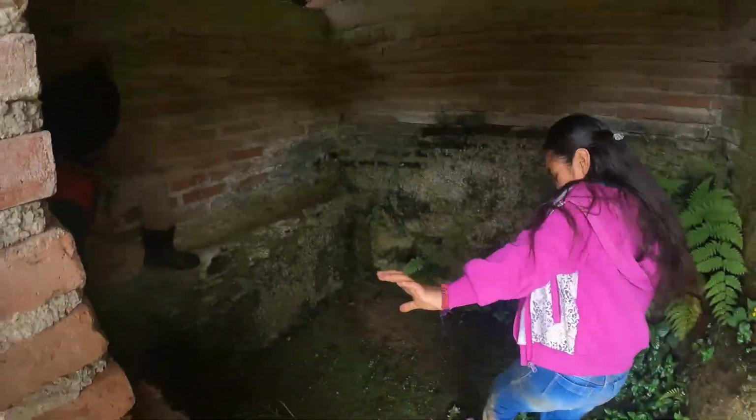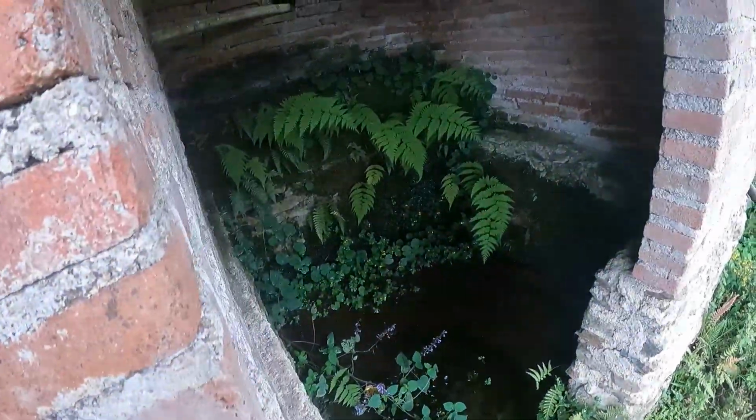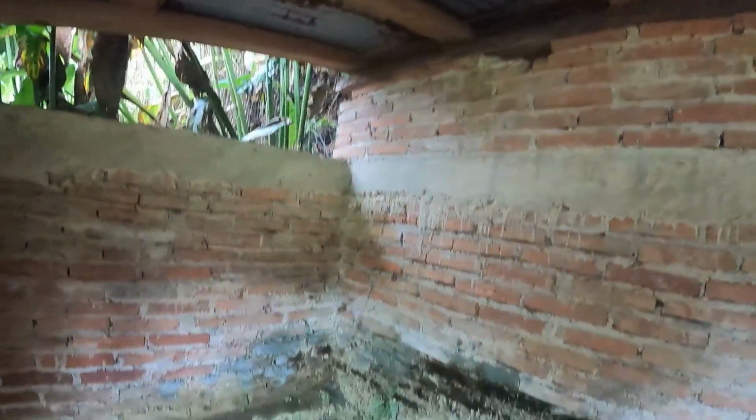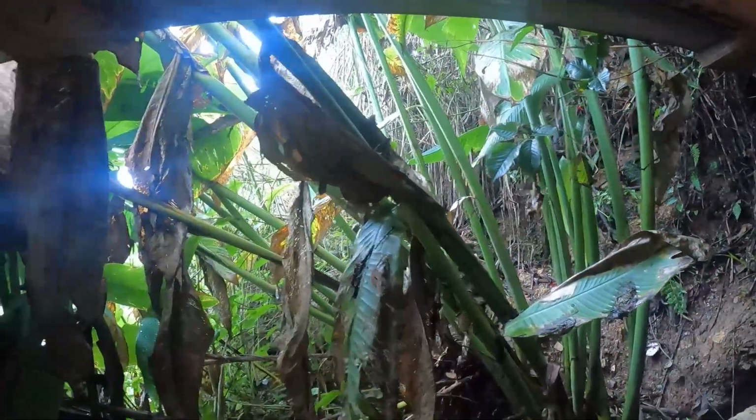Guys, this is where they used to take a shower. Look at this. This is the men's section. This is the women's section. That's the men's section over there. What used to happen is that the faucet over there used to come and be draped right on here, and people used to take a shower here. So you'd stand here like this, and the water would just come down this way, like a huge faucet. And you could stare at the nature while you're taking a shower too.